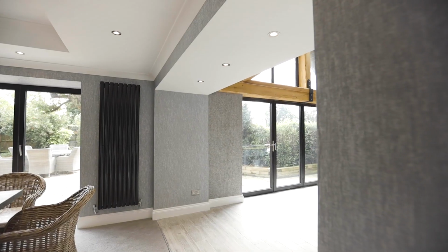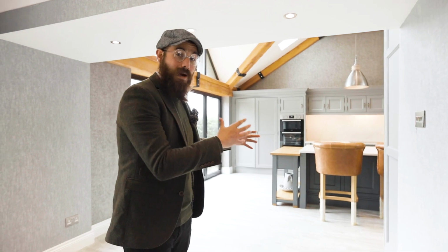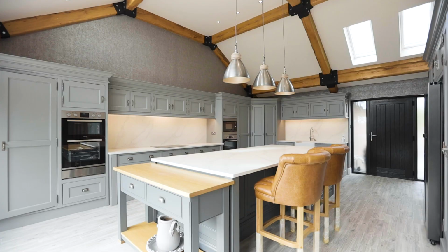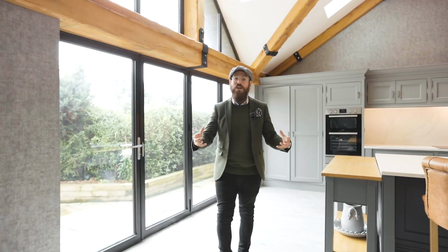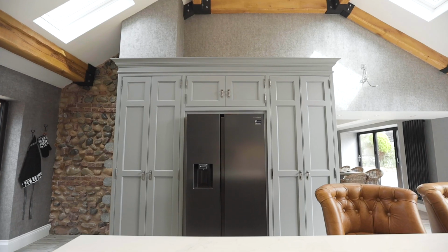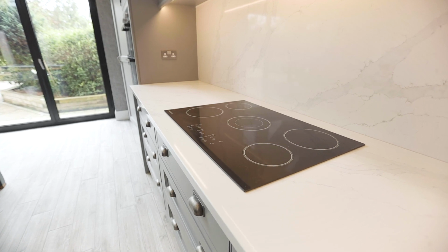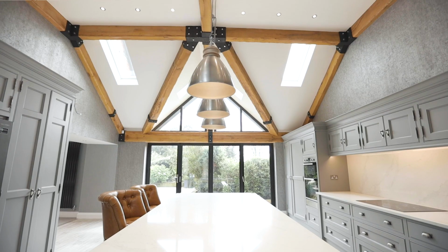Now just behind me you can see the main family kitchen. Now this has been extended by the current vendors, so the property used to end here and this space right here was the outside courtyard. As you can see, the current homeowners have done a superb job of opening up this space and increasing the square footage of this incredible home. Now this designer kitchen has got all the mod cons that the modern day family could need. It's got a marble worktop with a chef station, ample storage, a butler's sink and industrial style overhead lighting.